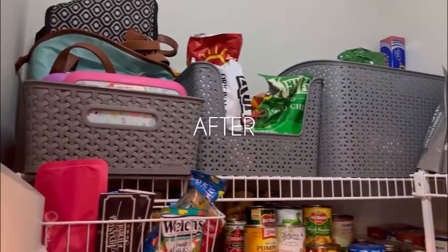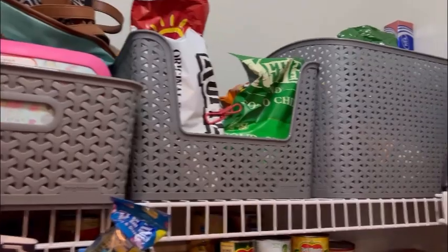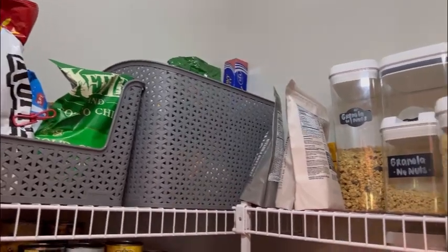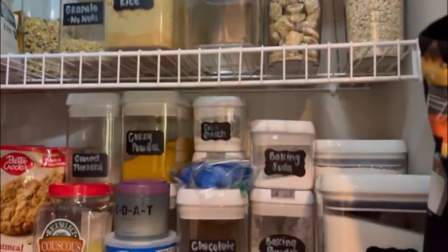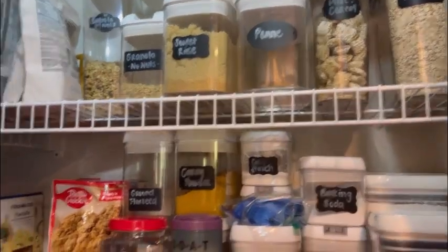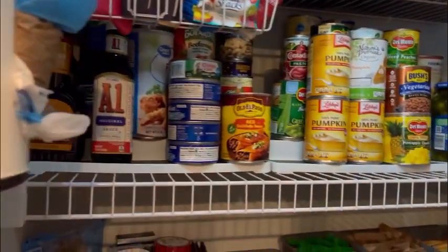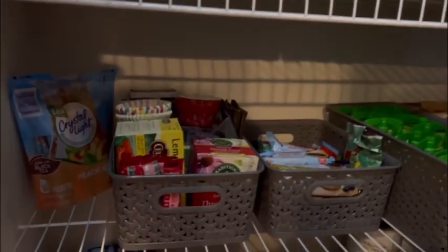Okay, so here's the pantry. I added those bins up here, and I made this lunchbox area, chips and other chips we have, but we don't really eat that often. This is also the same. I need to change the labels on that. This down here is kind of the same as well, where I keep all the cans and sauces. This is what changed the most.